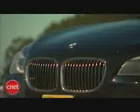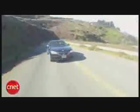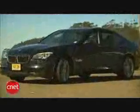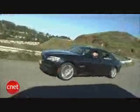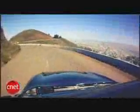The 7 Series is a flagship, and that, in the U.S. anyway, has always meant either a V8 or a V12. But everything's leaner and greener these days, so BMW thinks we're ready for a 7 without an engine to brag about. In carbon black over oyster leather, a 7 still cuts an imposing figure, even when it does have an engine from a 3 Series.